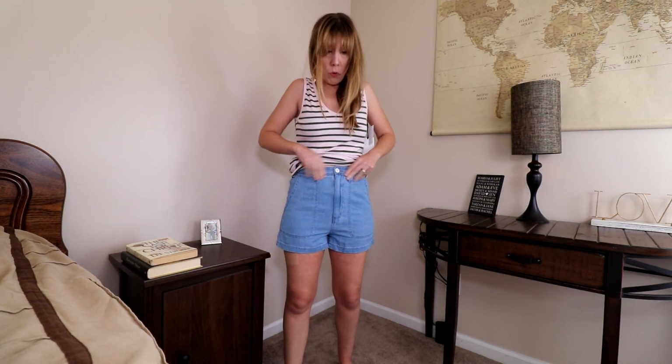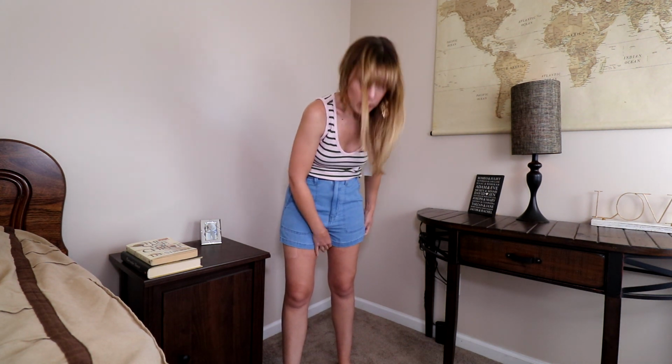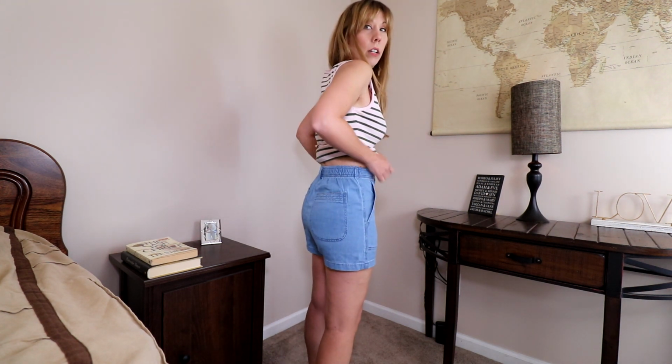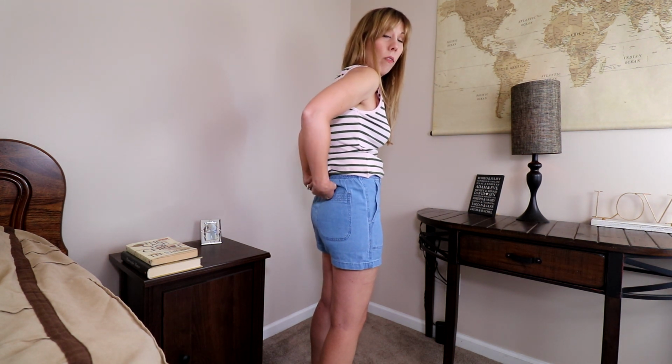And I have very mixed feelings on these shorts. So it is very snug around the waist, but like in a good way. And I do like the soft chambray material. I do kind of wish they had a little bit more length to it, but I don't know. You have this elastic here, then kind of this loose fabric. I just don't know. I feel like I need to sit down in these.